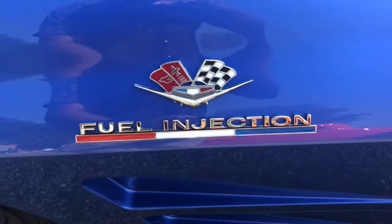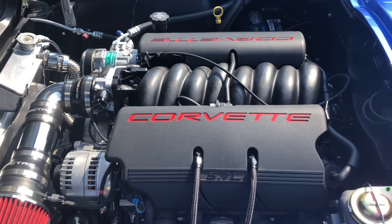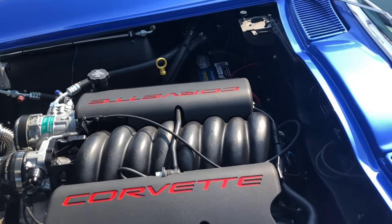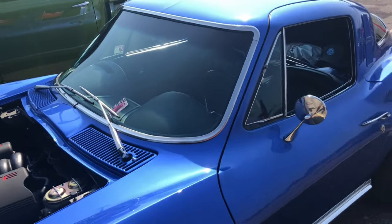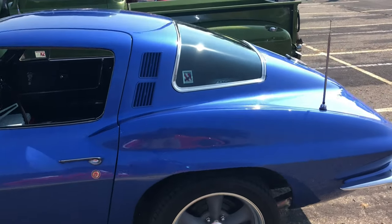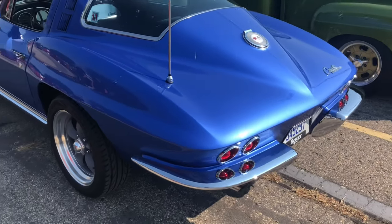Fuel injection on the side. A modern day LS Corvette motor swap. How about that? Really nice. I knew some people that had a 64 when I was younger. Never really understood it, but I knew it was a Corvette, but these were special.